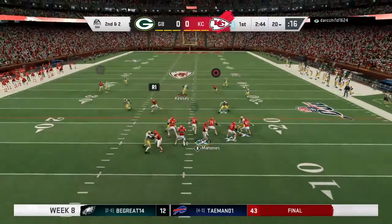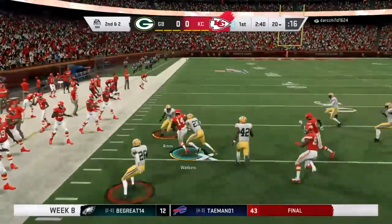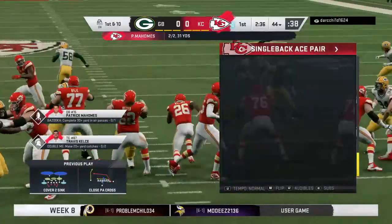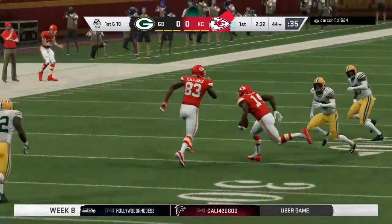They fake the give. Now Mahomes. He'll hit Watkins on the crossing route. And he'll get this one way up just shy of the 45-yard line. That one covers 24 yards. It's a 1st down.